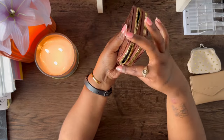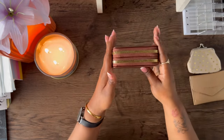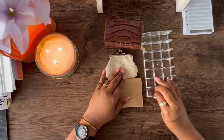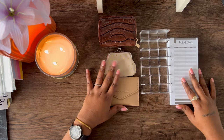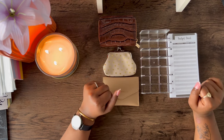I love this. Oh, so cute. That is everything that I got from Shein, which I am so excited about using in 2024 for my cash stuffing. I'm really excited about it.